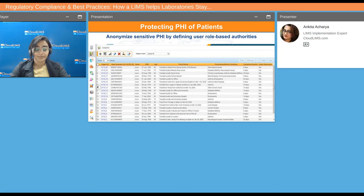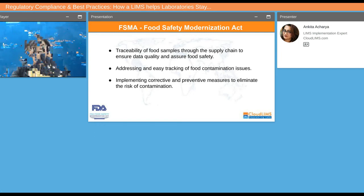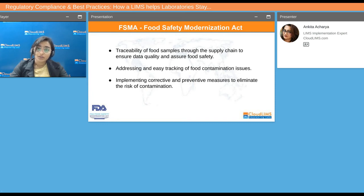Next, we're going to talk about some of the food safety management requirements that food labs require. Before we talk about the different acts or different compliance requirements of any food safety laboratory or food testing lab, let's understand why it is important.